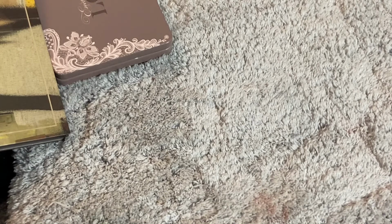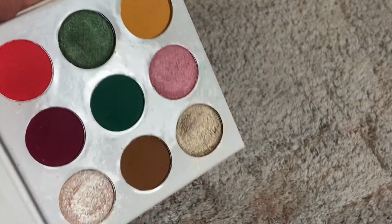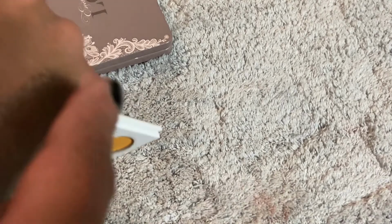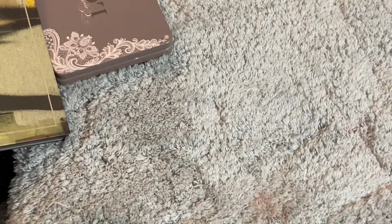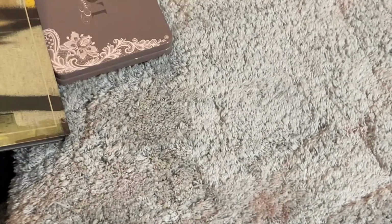This is the Delight palette. That green, mustard, and brown make the palette completely. Let me show you this one right here. I love this one right here. Do you see that? Get out of my face. Then we have, oh god, this is the Mini Peach, 9-pan Peach. I can't quite remember, but it's beautiful.